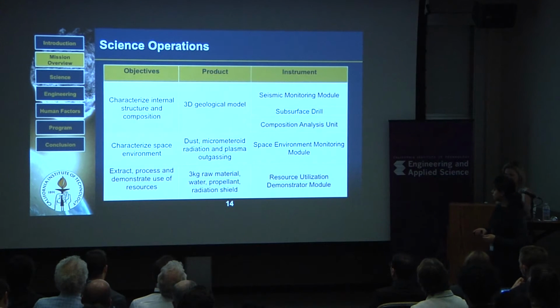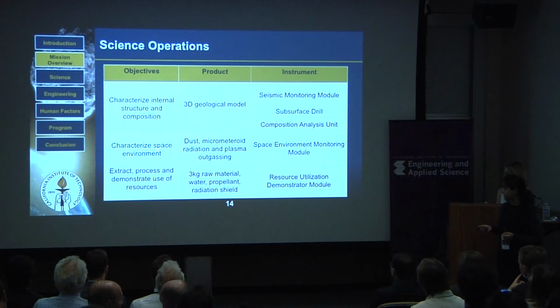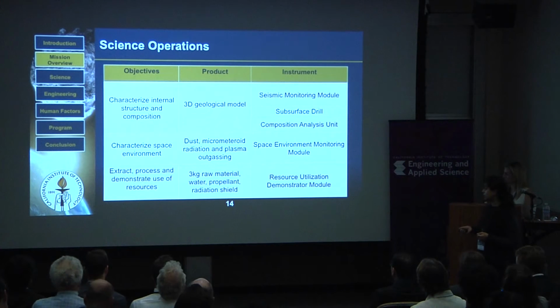Some of the operations that you will be looking at would be using a seismic monitoring module and a subsurface drill composition analysis unit to characterize the structure and composition. We will be using a space environment monitoring module to characterize the space environment and a resource utilization module for extracting, processing, and demonstrating the use of resources.